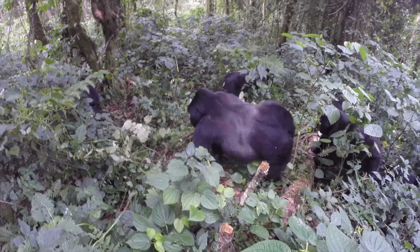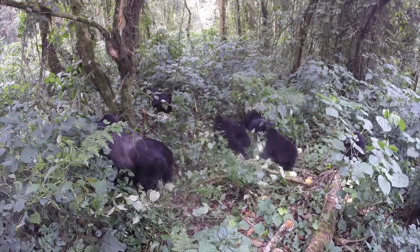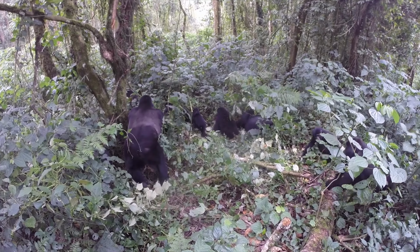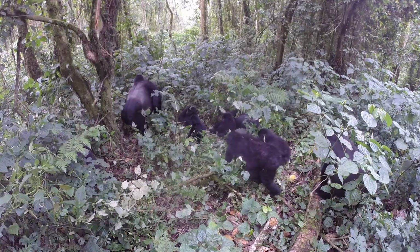That is the silverback gorilla, who is the dominant male of the group. Those are a number of younger kids growing up. And then you see some females coming along on the right-hand side there.